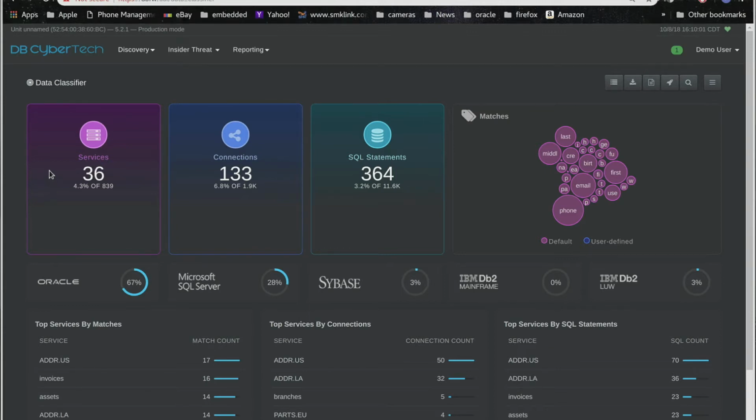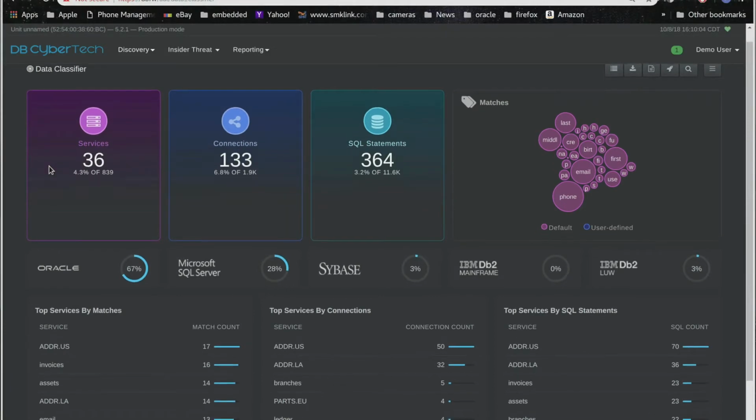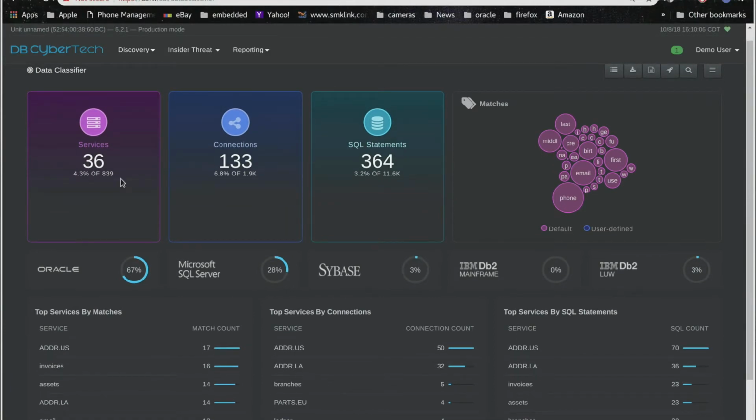In this example, there are 36 database services processing high-value data spread across 839 services altogether. Next to that, we see there are 133 connections to those services involving high-value data, and 364 distinct queries we've seen implicating this information. If there were a large increase in any of these basic counts, that's a strong indication of a substantial change in your environment, one most definitely worth understanding.